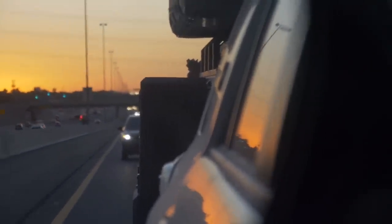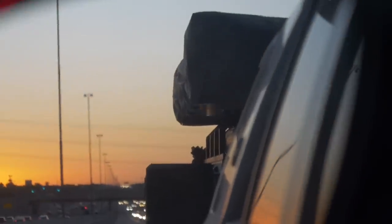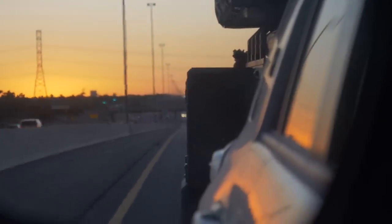Smooth. It's rotating back there. It used to bump all over the place. Right now it's like butter smooth. Look at that.